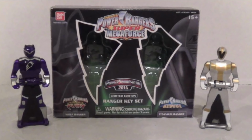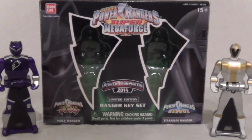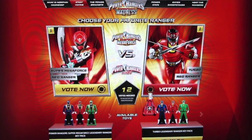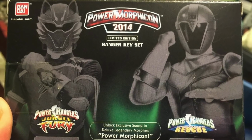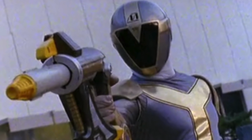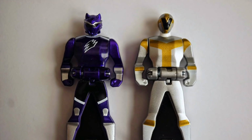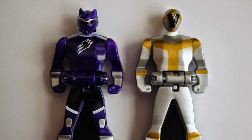There was also another Legendary exclusive Ranger key set. This one, however, was sold at Power Morphicon 2016 and featured 2 fan favorite Rangers that competed in the Bandai competition Morphin Madness in the final round. The Jungle Fury Wolf Ranger and the Lightspeed Rescue Titanium Ranger. Of course, a key that doesn't exist in the Japanese version, as the Ranger only exists here in America. At the time, these were the only ways to get these 2 fan favorite Rangers in their key forms. It sold for about $10 at the convention, but can be seen for over $100 online today on eBay.